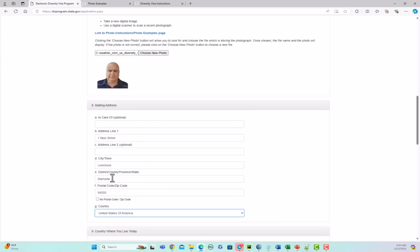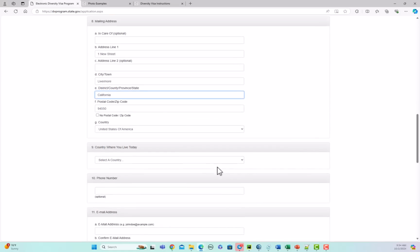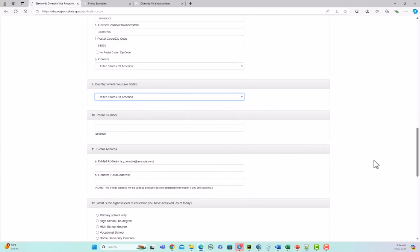Okay, so postcode, I should probably put California here. I was surprised that they didn't have state, but actually it's all there, and state is more powerful than county, right? These are kind of in ascending order, so I'm going to put California there. Okay, so that's my address information, nice and easy. Country where I live today, I live in America today. Nothing complicated about these questions, right? These are very, very simple questions. Phone number, that's optional, so I won't put it in there. My email address.